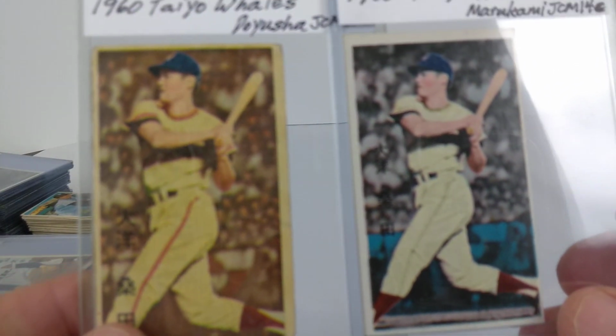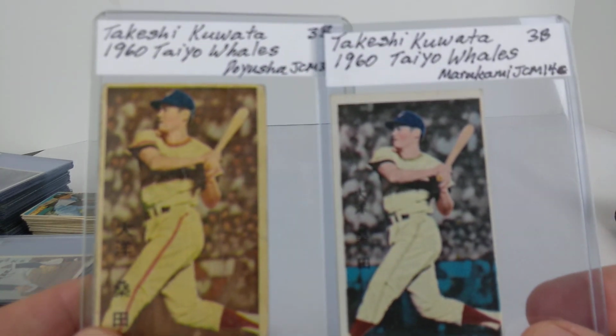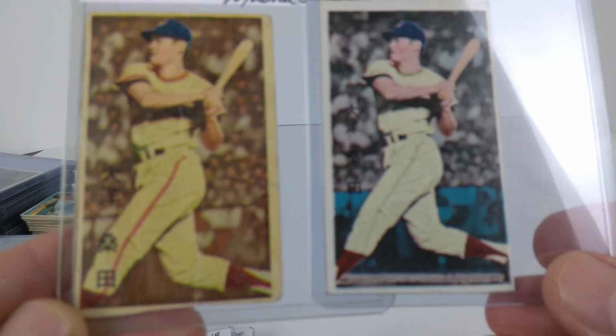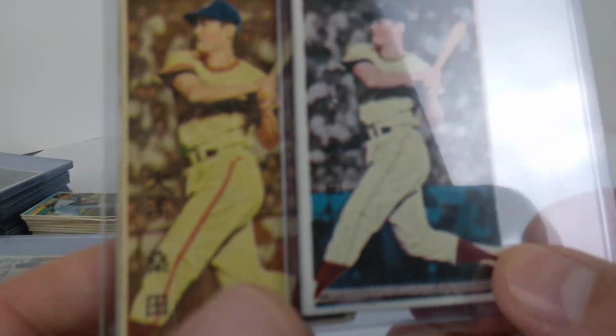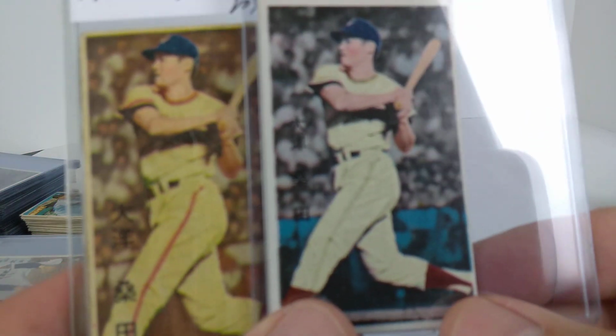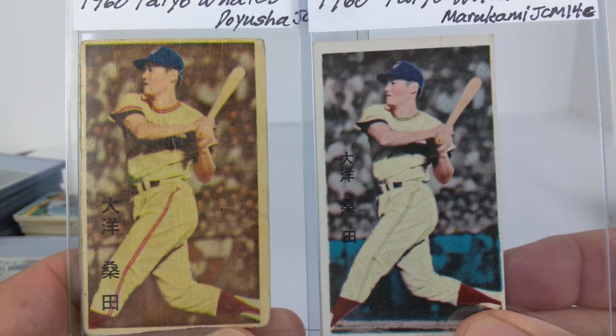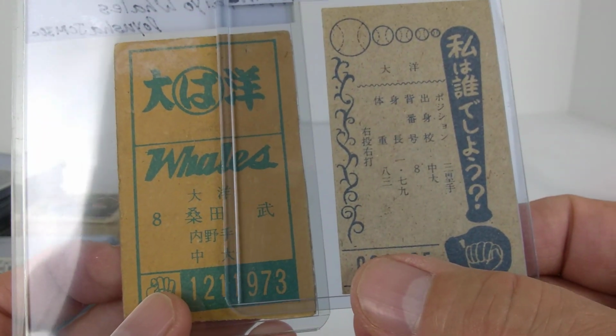And we'll take a look at what happens when two manufacturers use the same photo. So you have Doyusha on the left, out of focus again, and Murakami on the right. Both use the same photo of Takeshi Kuwata. There's obviously a color difference and slight cropping of the photo, but there you go. They're completely different companies, completely different backs.